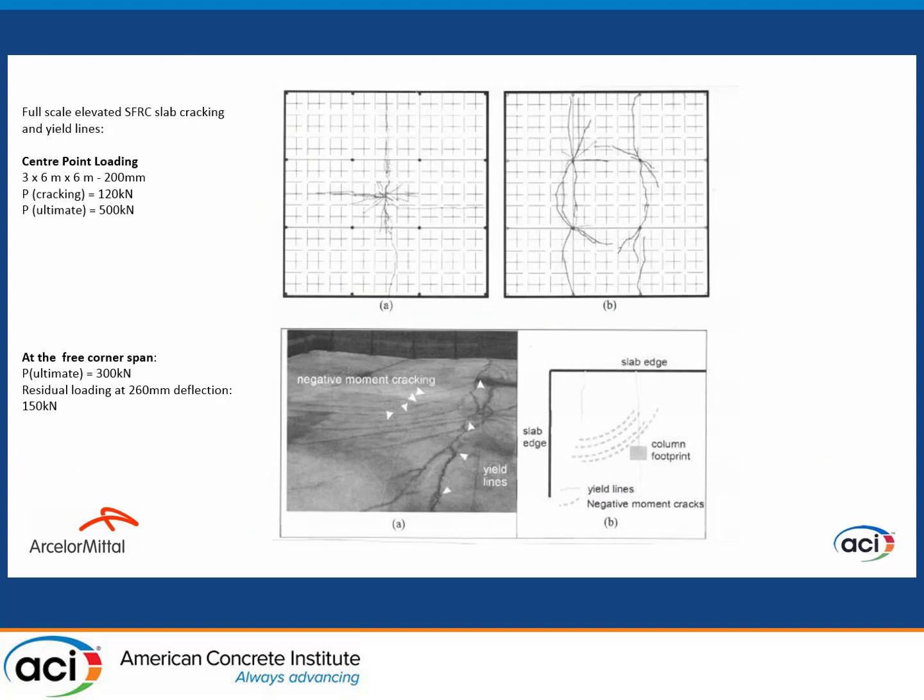On the next slide, this is another full-scale test where the span was 6 meters. You can see there was a set of 16 columns with a column spacing of 6 meters by 6 meters and a slab of 200 millimeter thickness, in this case with 100 kilograms per cubic meter of steel fibers. And this has been tested against point loading at the center span, the corner span, the edge span, in service condition and up to ultimate. And there again, it was observed that there was about a factor 5 to 6 between the first crack in flexion and the ultimate in many cases.